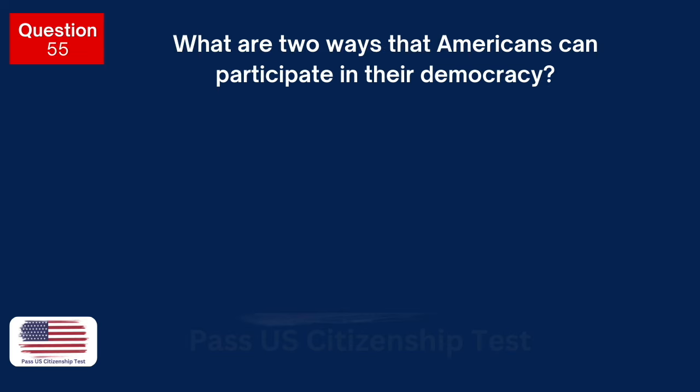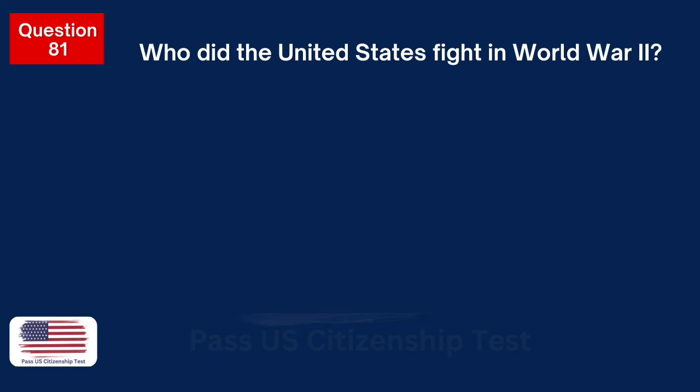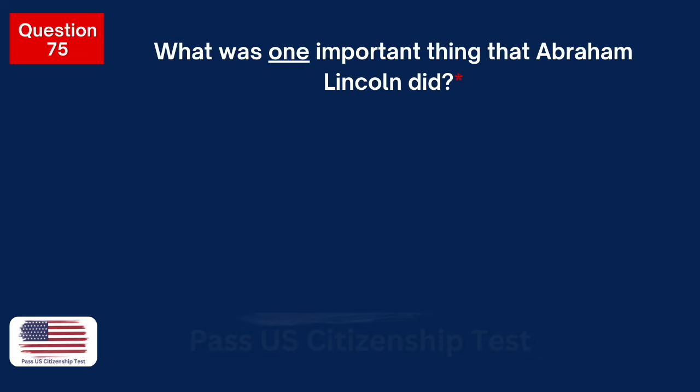What are 2 ways that Americans can participate in their democracy? Vote. Join a political party. Who did the United States fight in World War II? Japan, Germany, and Italy. What was one important thing that Abraham Lincoln did? Freed the slaves.